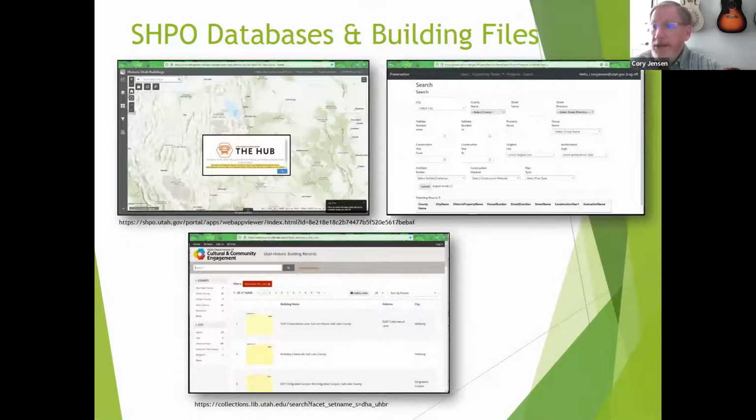This is our database website of files. Our hub, which is the buildings viewer, is a GIS-enabled database. You can go and search a property or a neighborhood there. Click on it, and it brings up information on that building if we have some in our database. And then if the building file has been scanned, there's a link to that. You can click on it, and it'll take you to the scanned file. So it's a very useful and continually updating website.